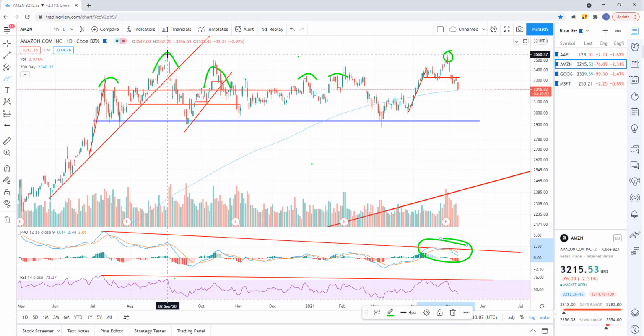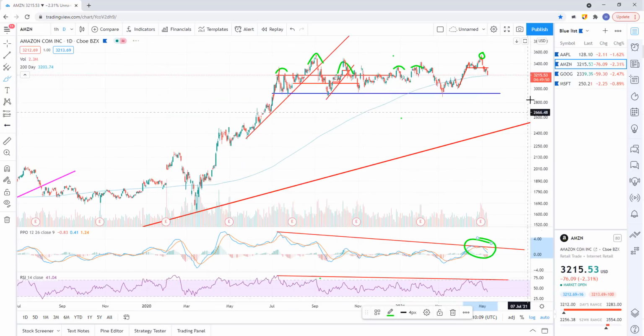But it continues to look like Amazon is just struggling to go up. Each new divergent high gets sold into, and if you roll back almost a year ago, Amazon's really just gone sideways. It's not going up anymore. It just runs up, makes a slightly new high, sells off down to the bottom of the range, runs up, makes a slightly new high, sells off. Sideways price action. And if Amazon's not moving up, it's going to be a drag on the market.